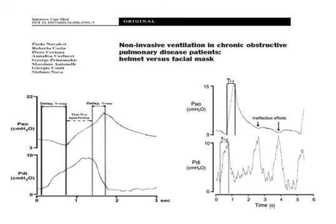COPD patients are particular patients with a lot of respiratory mechanics alteration. In this study with Paolo Navalesi, we evaluated the effects of helmet and the mask in stable COPD, and as you can see, this is the airway pressure and this is the transdiaphragmatic pressure. We have a huge inspiratory trigger delay. Part of this delay is due to the intrinsic PEEP, but the most part is due to the characteristics of the helmet.